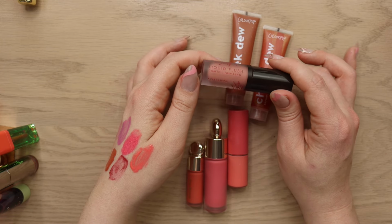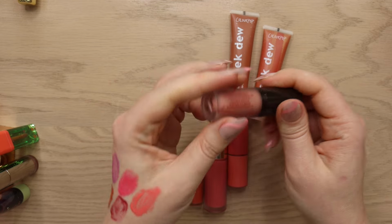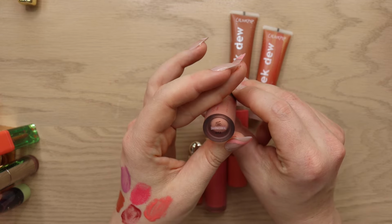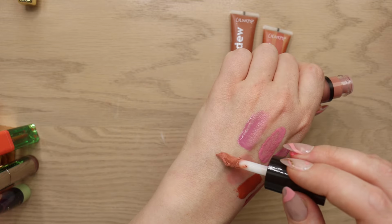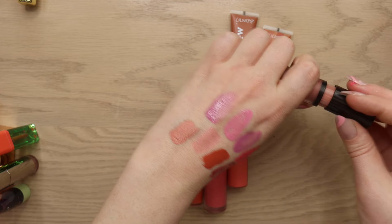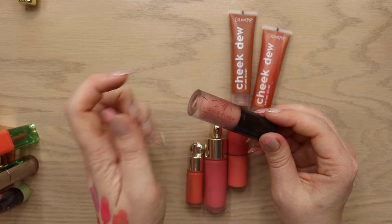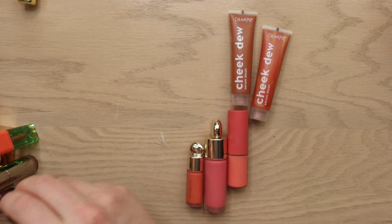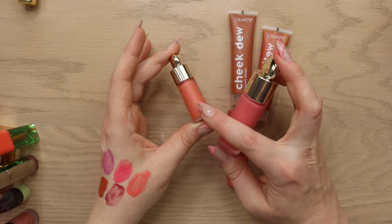I have the Liquid Flush from Monica Blender Beauty, and I did receive this in PR. It's the shade Munchin, and this is a really, really beautiful soft nude. Such a pretty soft pink. It just has really muted tones. I love this one. A really, really good natural blush. So keeping that.